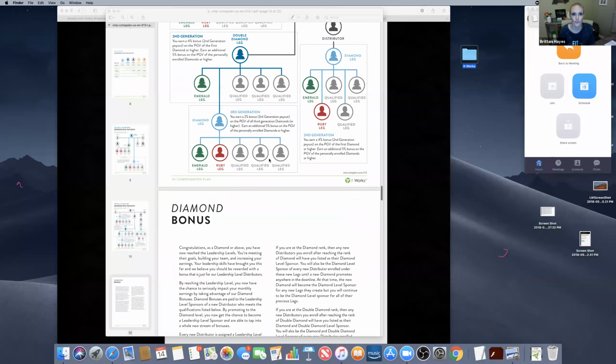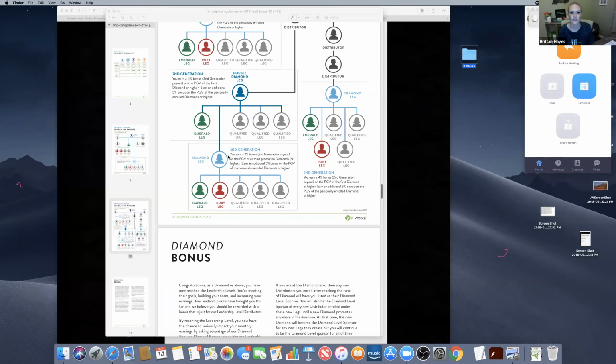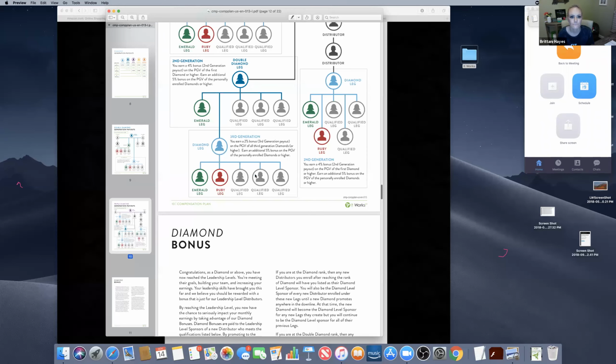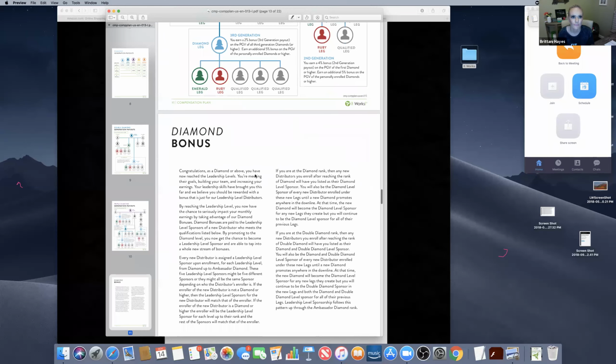And then this shows you an example of a third generation, like that diamond under that double. That's an example of the third generation, but still that 5% will always come back to you. You just earn 2% on everything else under that diamond.